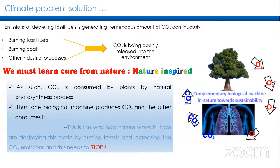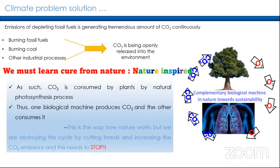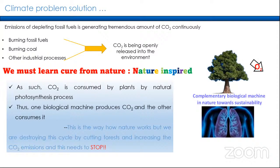So they are two biological machines complementary to each other. One is a consumer, another one is a producer. In this way, they are not destroying the climate of the planet. But in our case, by industrialization and deforestation, we are continuously increasing carbon dioxide gas, which is destroying our climate.